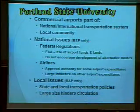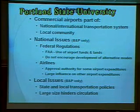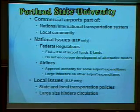And so, regulators, whether it's the FAA, who are huge regulators, or the now TSA, and the airlines have a real large impact on how we do business. Now, again, national issues, and I'm using B&P here as a shorthand for bike and pedestrian, so I didn't take up so much space on the slides.